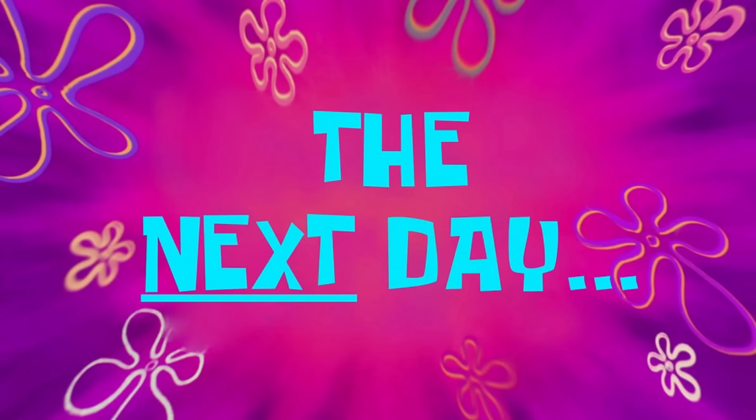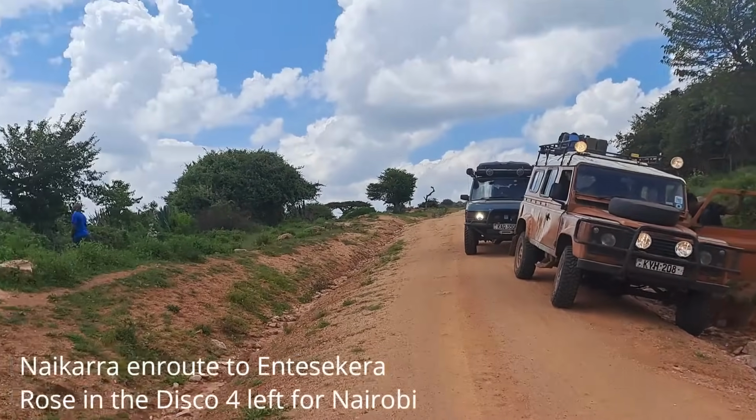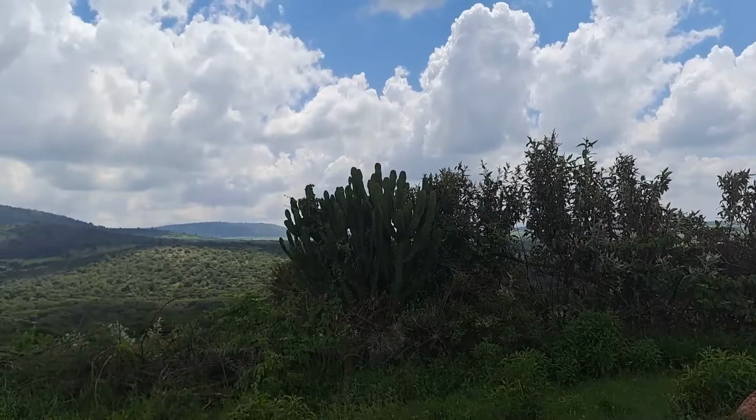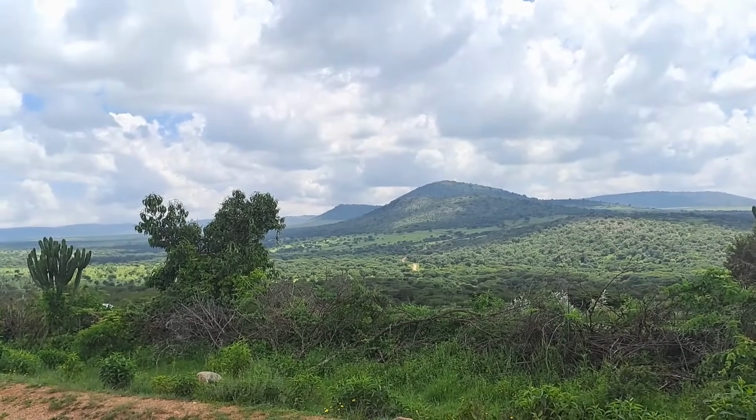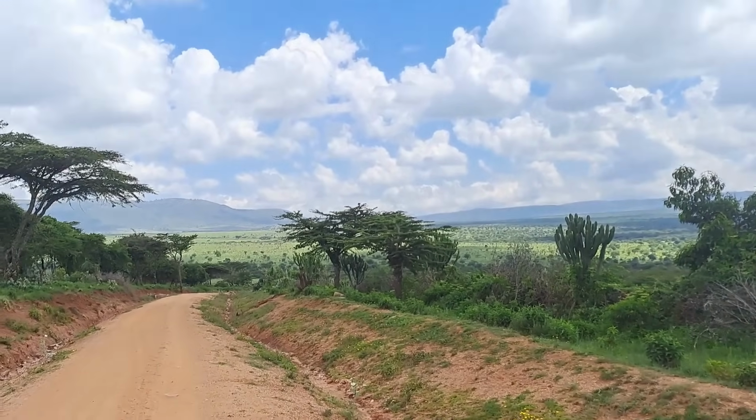The next day. On the road to Entesekera, and just enjoying the view of our track ahead, which is simply spectacular.